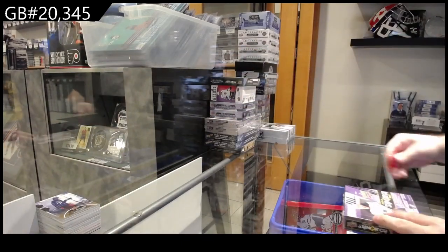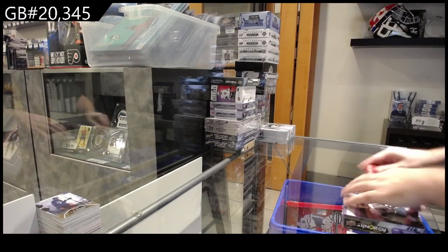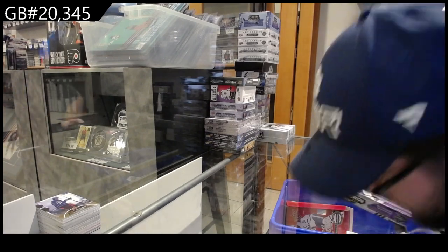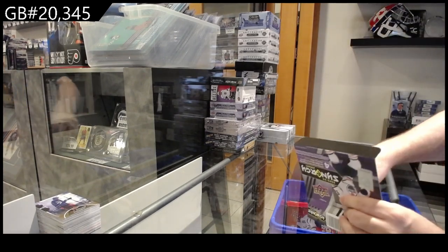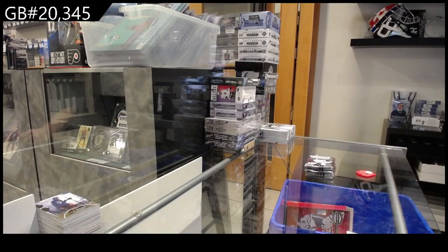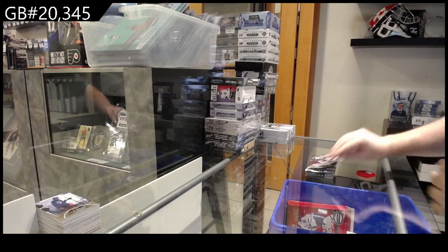All right, we got some dual synergy action coming your way. And again, let's see if we can keep on the smaller boxes. Let's see if we can keep getting some bigger stuff. Stammer Young Guns is our best right now.